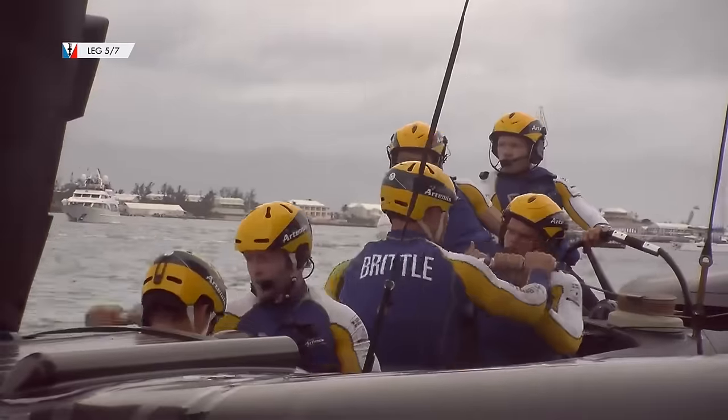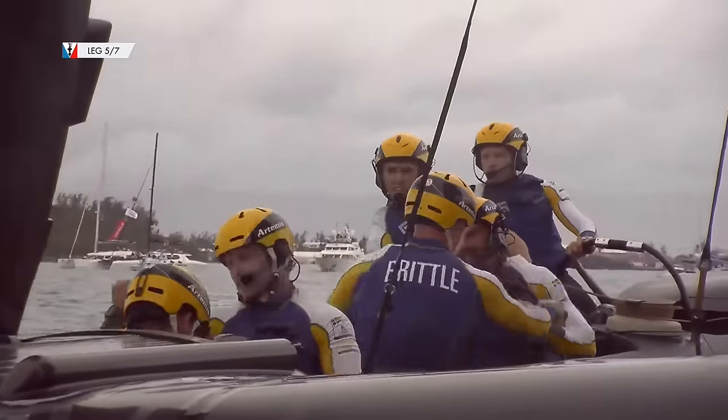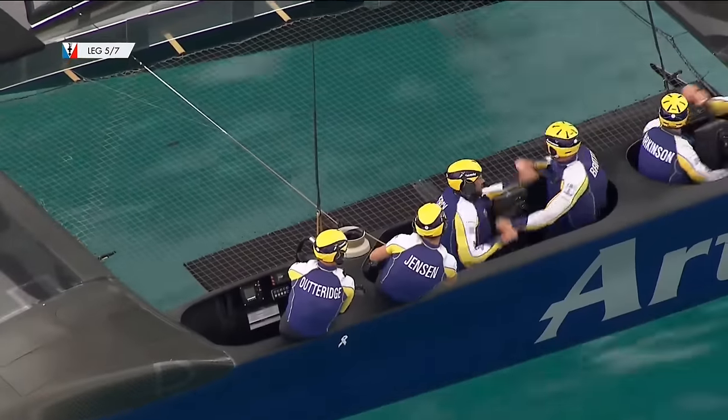Then we have to hit him hard on port, don't we? Hit the right, more pressure. I agree. I think we take the higher load now, so it makes it easier. Yeah, there's another one coming here at that angle too.